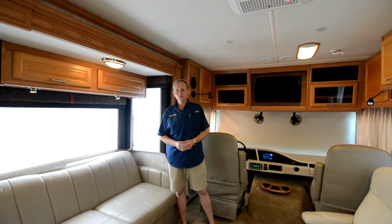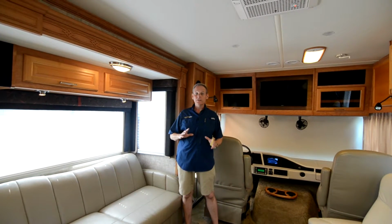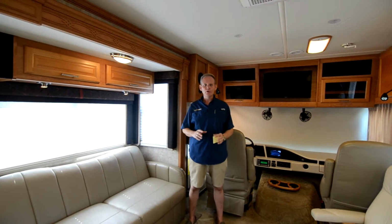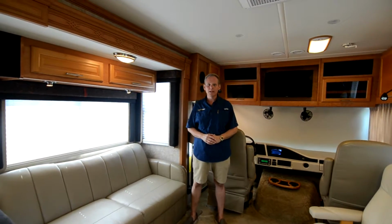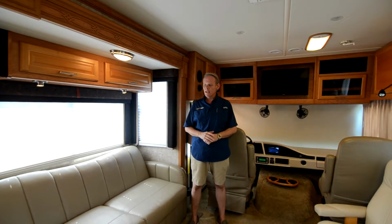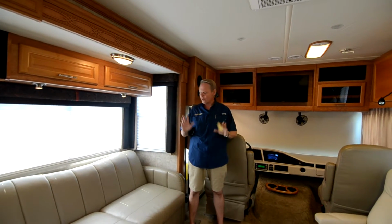Okay, we're going to go ahead and start our tour of this motorhome here on the inside. This is a 2009 Fleetwood Southwind. It's the 32 VS floor plan. That floor plan is 33.5 feet long. It has 2 slide outs. This model has 2 roof airs, full body paint.